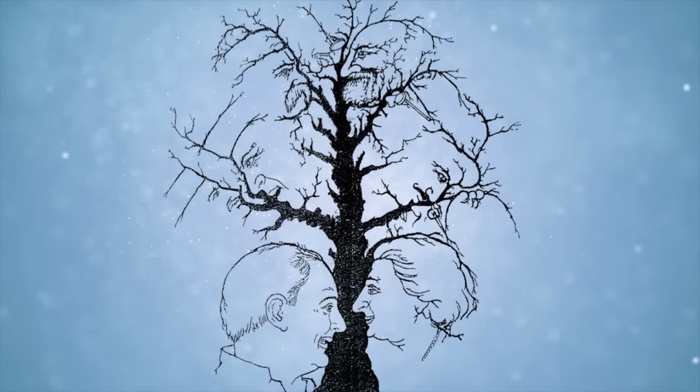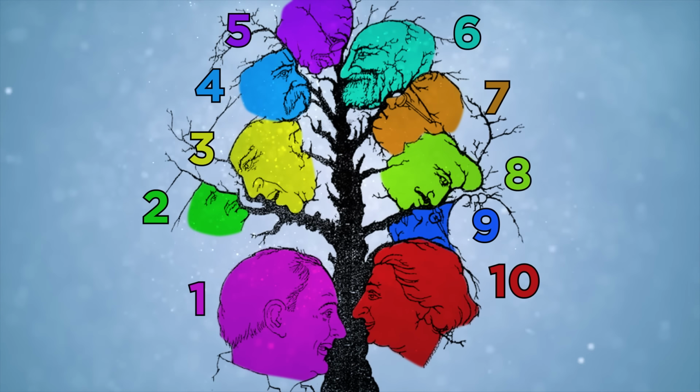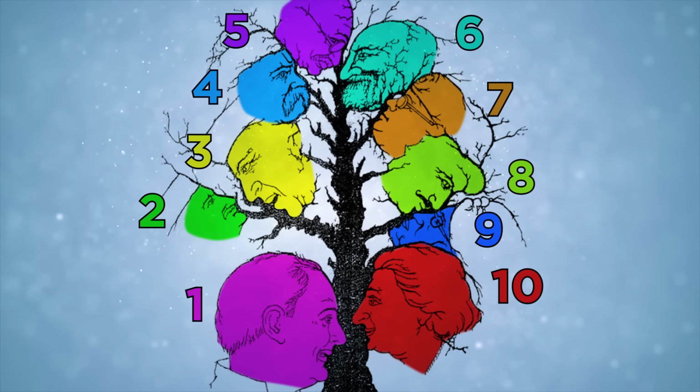Okay, so how many faces were there? There's actually 10. Heck, that's at least 4 more than I spotted. Right, it's time we turn this concept on its head. Literally.